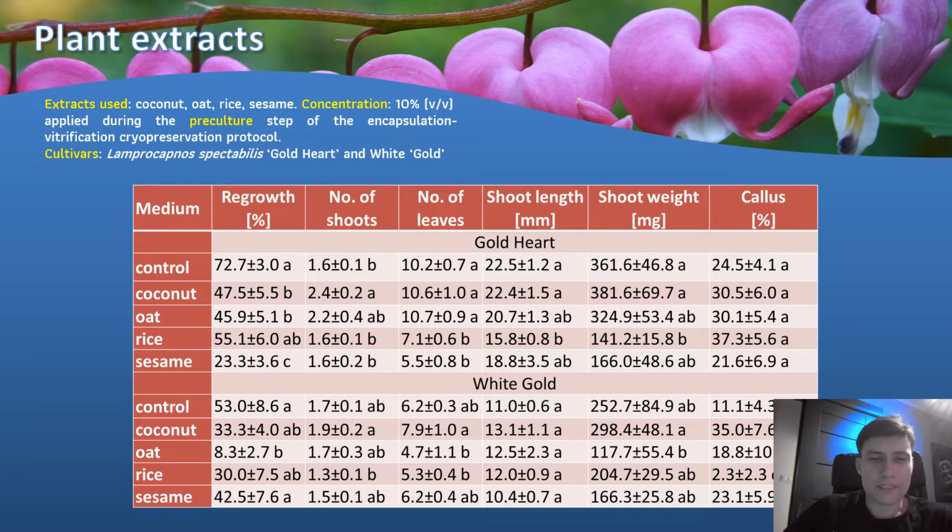But we observed that the addition of coconut extract into the preculture medium stimulated the proliferation of shoots during the recovery step. So we were able to recover a greater number of shoots, although we did not observe any increase in the other studied parameters, such as the number of leaves, the shoot length, or the shoot weight.